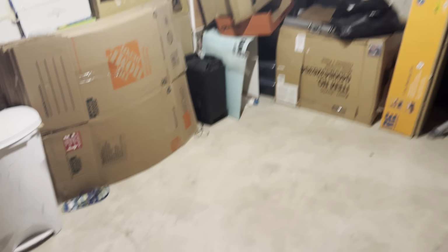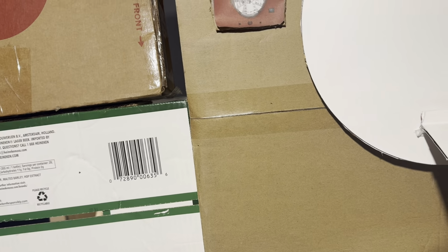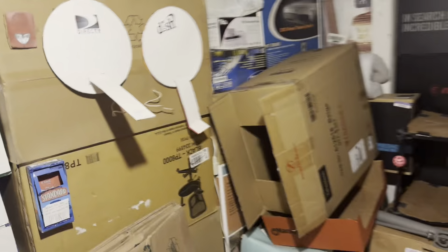It's gonna go right here in this corner, but you can see there's a lot of boxes here. And actually, I wonder, you know what? This would be a good box to have like a cat hiding spot type of thing in it. So if I have that up there, that might actually help out.